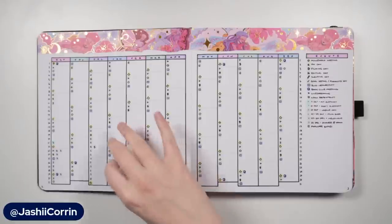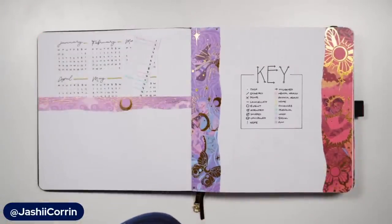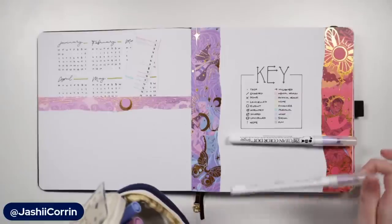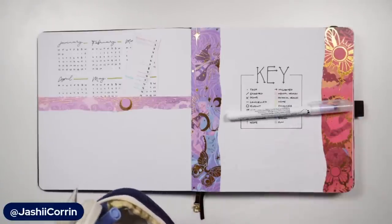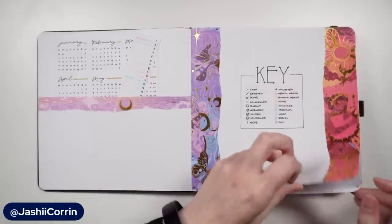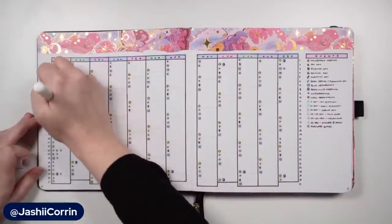Which color is for social? Because we've got two different flavors of purple on this one. We've got blue purple, which is for social, and pink purple, which is for fun. So blue purple it is, because it is a social event. I will be inviting some friends to come along with me. So that is on the 11th. We can do a double dot for that.